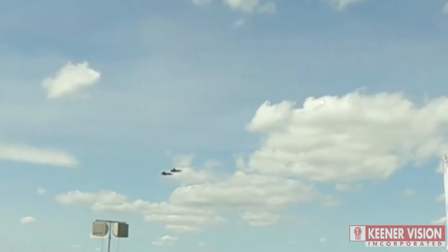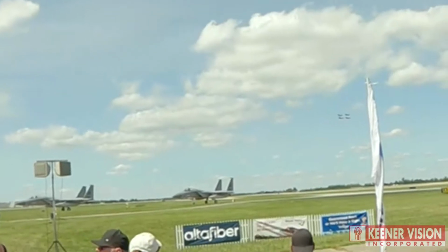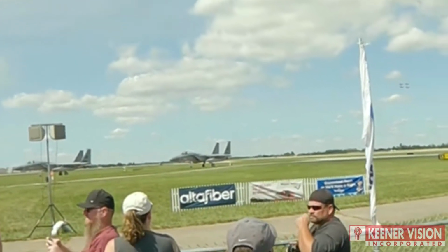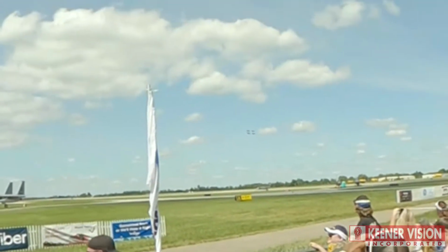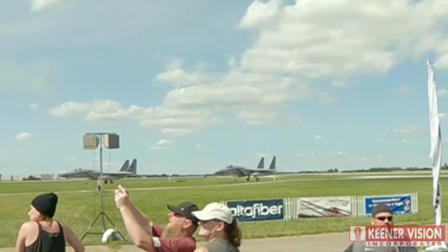To the left, Lieutenant Commander Rickoff is approaching to demonstrate the maximum performance turn radius of the F-18. He'll execute a 7.5 G turn and exit the flight vertically, showcasing the Super Hornet's nose low capabilities.